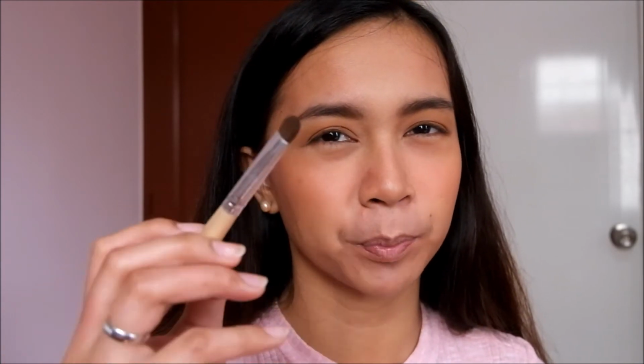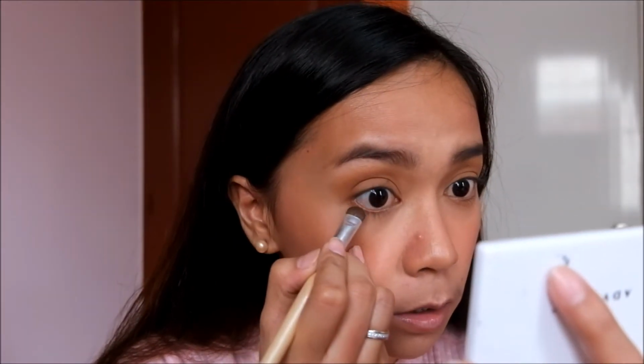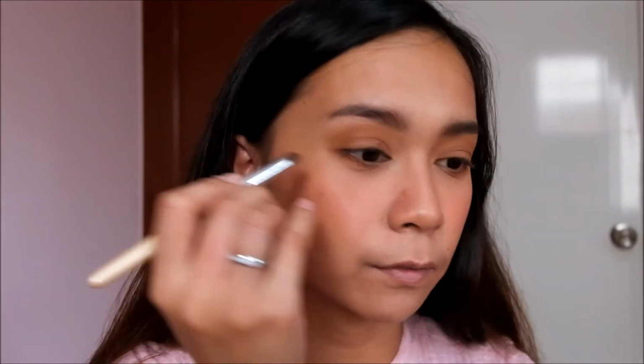Now, para lang balanse siya dun sa lower lashes ko, gamit lang ako nitong medyo flat brush. Gagamitin ko ulit yung bronzer. Just apply ko lang siya dito. So, para lang medyo magbalanse lang yung look natin. But again, this is optional guys for everyday. If this is too much for you, don't have to do it.